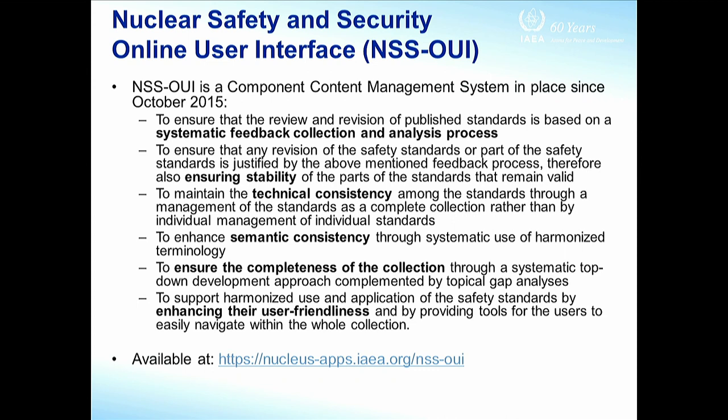But we've established a content management system. So it's a computer system. It contains all the safety standards, but more than just the books themselves, it contains links between them. And it's also used to develop the safety standards at the moment, or we're doing it on a pilot basis. We're not using it for all of them at the moment, but for some of them.